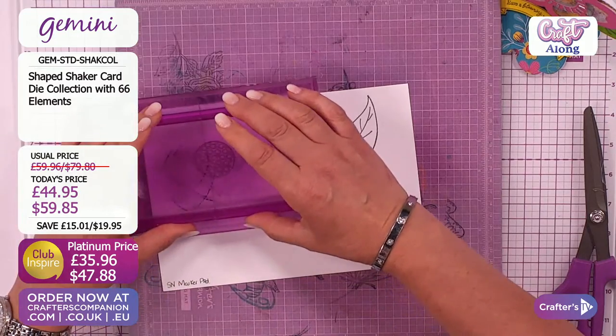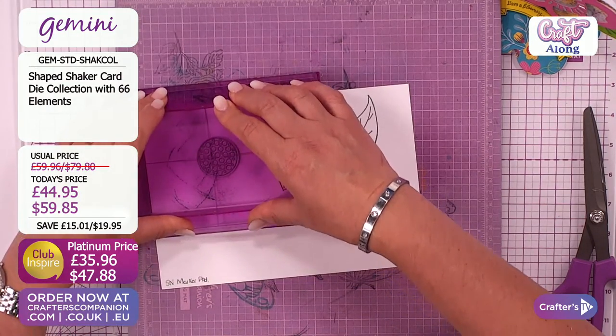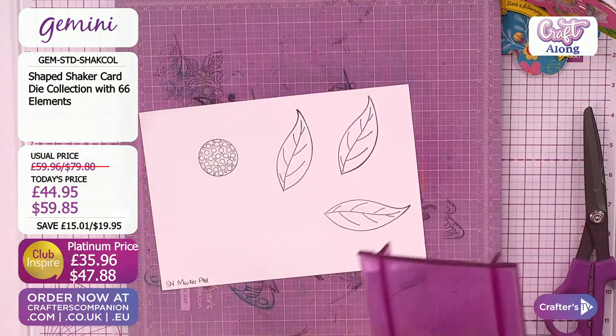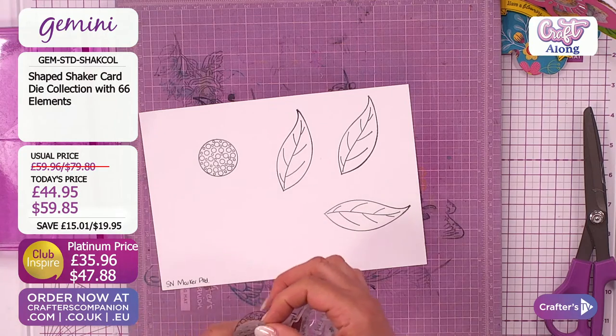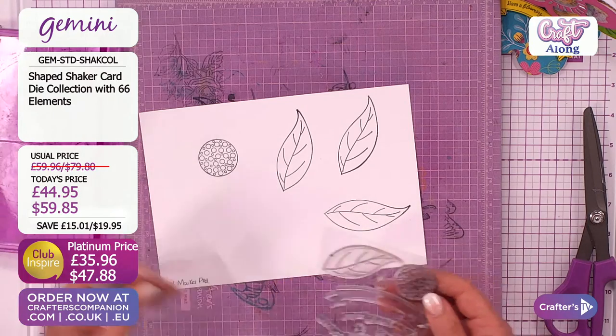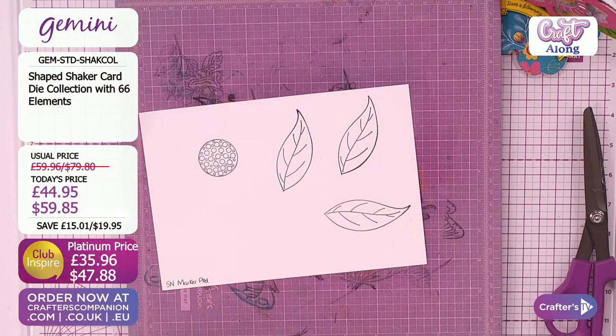How are you finding the rocker block? Fine. Is it as much fun as the platform? It's fine. It's easy. I mean, it stamps out beautifully, doesn't it? You've got a lot of control over it. So, yes, it was absolutely splendid.